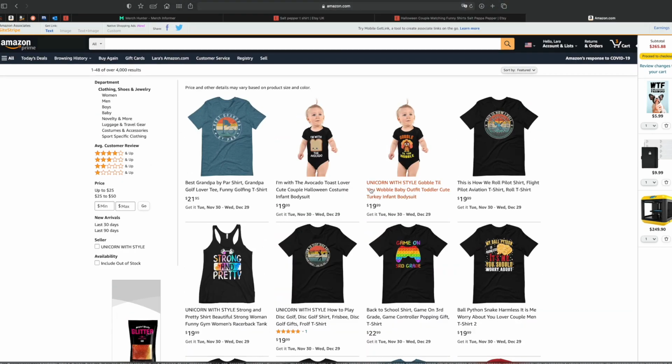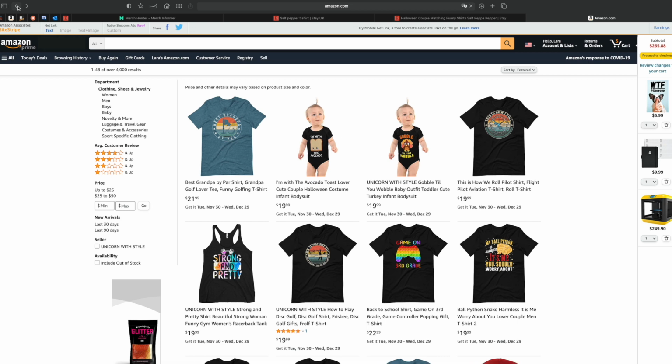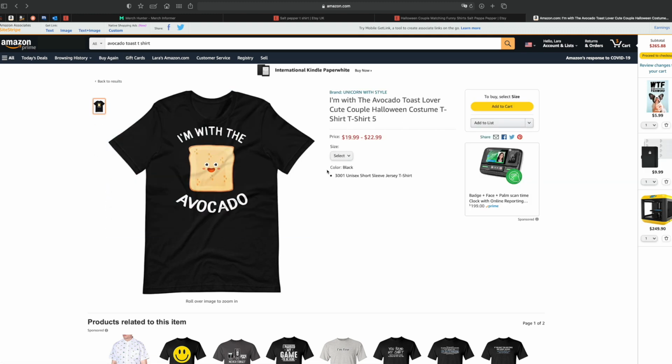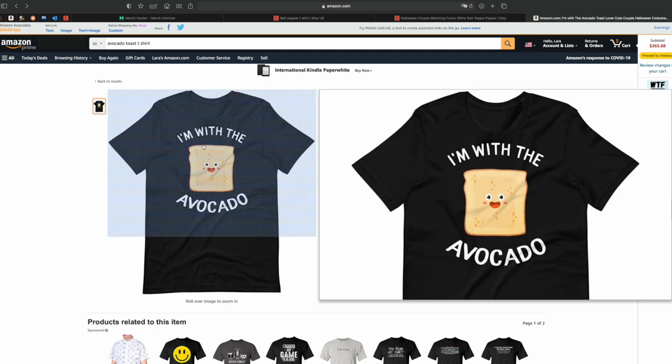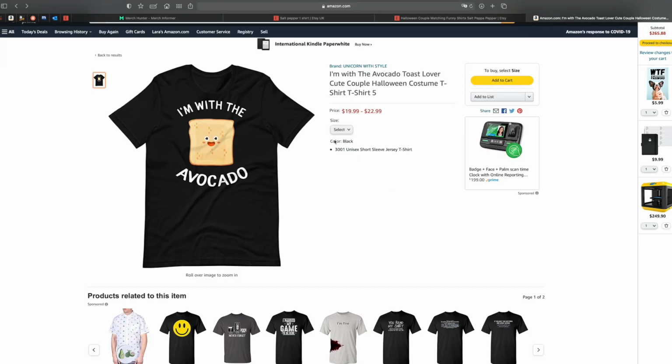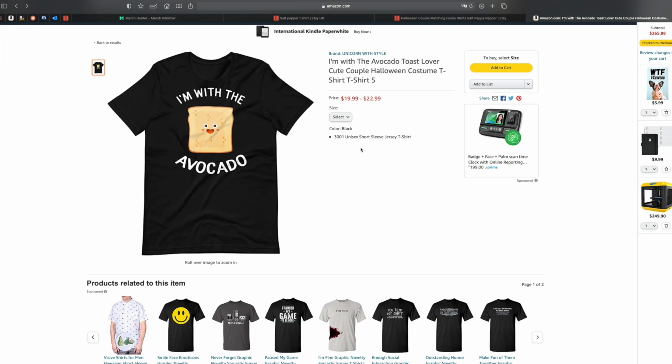So a lot of people have nothing under the brand name because they try to protect the other designs. But when it is, as in this case, a matching design, I would strongly suggest you save it under the same brand name, and maybe also mention in your description something like matching avocado t-shirt available from our brand. Then people will be drawn to click on the brand name and they will find the avocado and the toast together under the same brand.